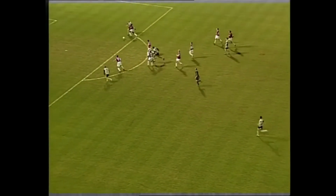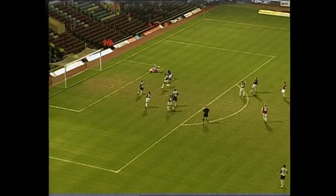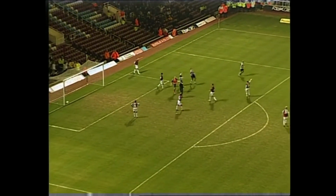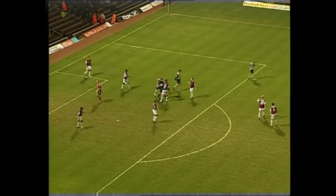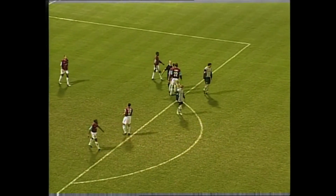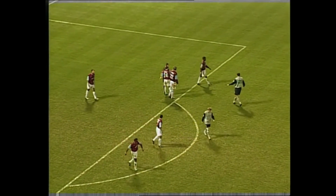Straight up the other end. And this is Varney for Crewe, and they're level. But no, the linesman has seen an infringement. Can West Ham escape? It's not to be.